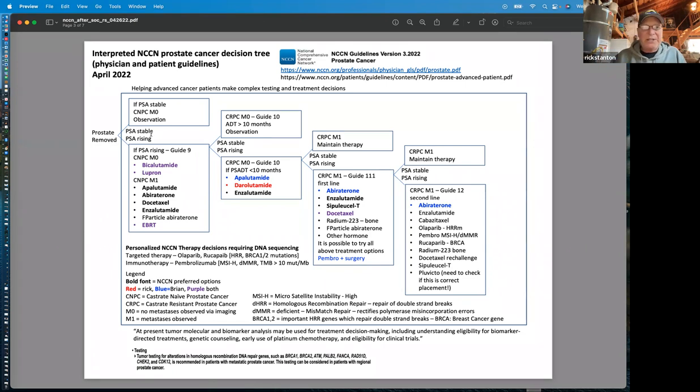And if your PSA, here are the guidelines. If your PSA is stable, there are going to be some acronyms here, so I'll go over them. You're called castrate naive prostate cancer, CNPN, and M0 means there's no evidence of metastases. So your PSA is stable. And castrate naive means you have not gone on androgen deprivation therapy, you just have not seen it yet. So at that point, if you're stable, you just observe.